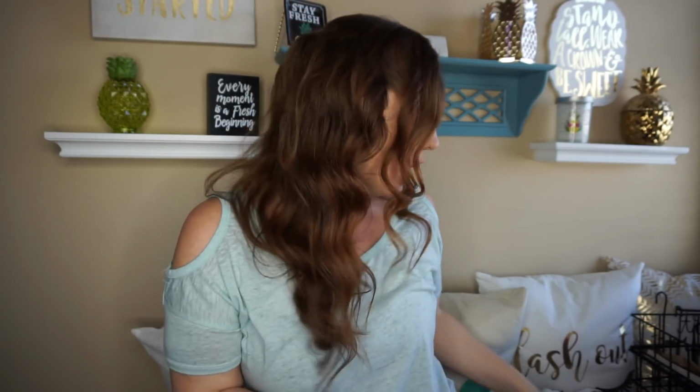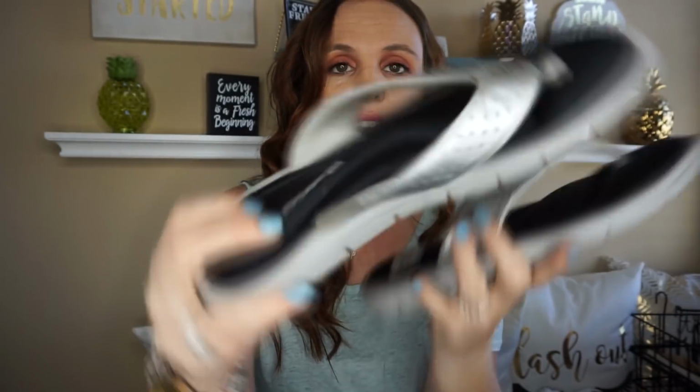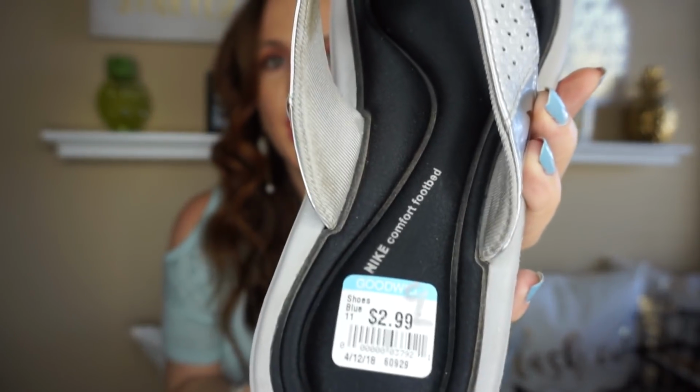So the next thing I like to pick up are shoes. Now, some people don't like to pick up shoes. I don't mind. I'm really picky, I want something that looks new, and then I'll just throw them in the washer. So my middle daughter was with me this trip, and she found these, they look brand new, these Nike Comfort footbed shoes. And these are so soft. And they look new. So she had to pick these up, and we only paid $2.99 for these. So that's awesome. She was excited to find these. They definitely feel nice and cushy and soft.